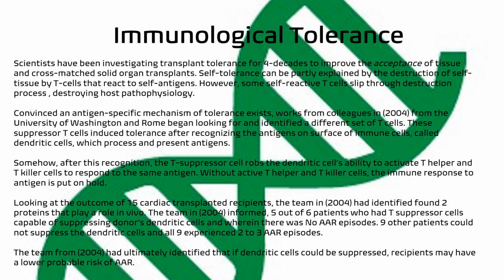So, around immunological tolerance, scientists and laboratory specialists have been investigating transplant tolerance for several decades to improve the acceptance of tissue and cross-matched solid organ transplants. Self-tolerance can be partly explained by the destruction of self-tissue by T cells that react to self-antigens. However, some self-reactive T cells slip through the destruction process, damaging the host.